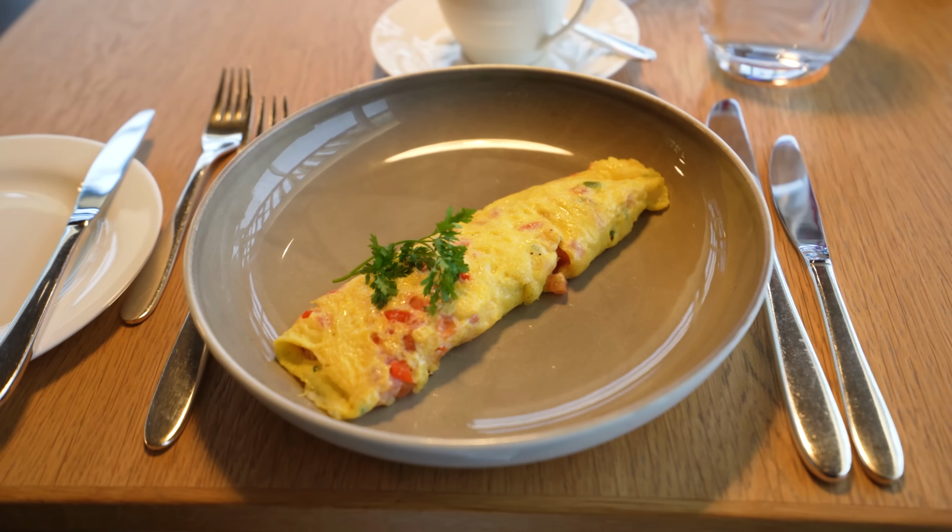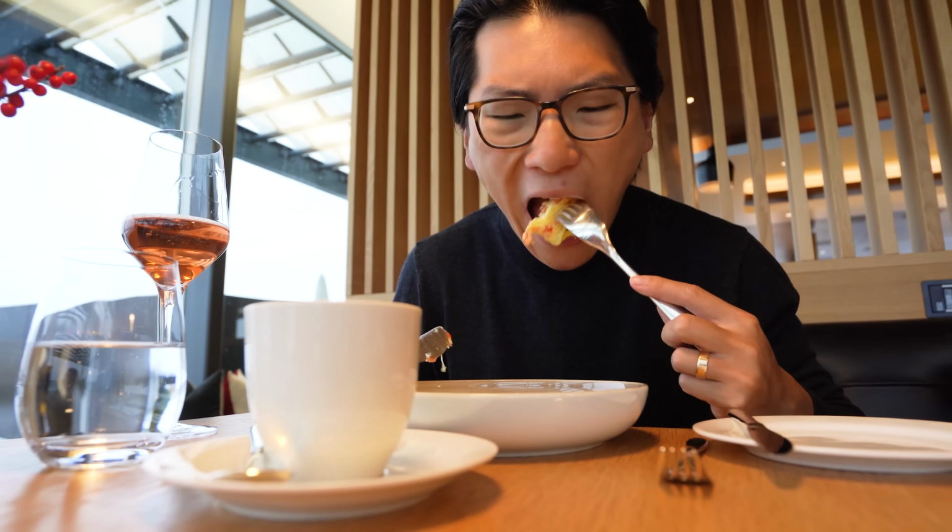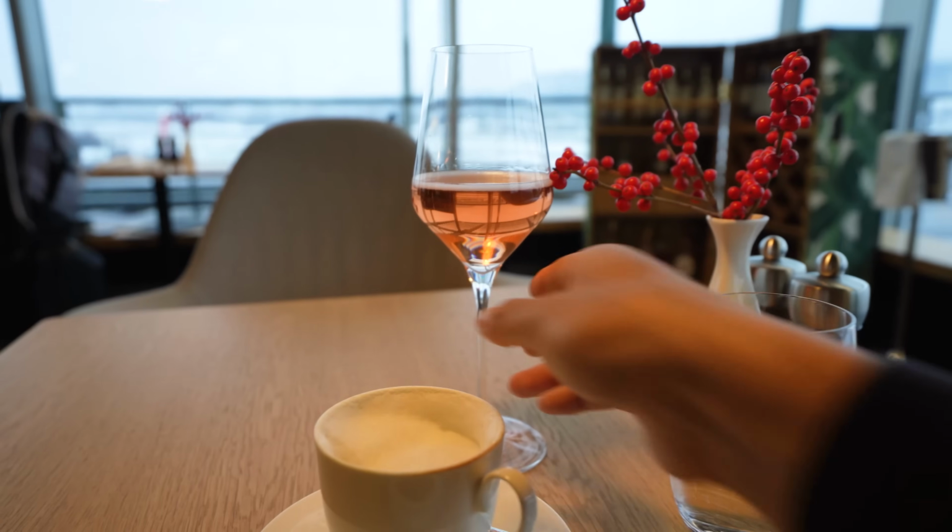For breakfast, I ordered off the a la carte menu and I went with an omelette. This paired nicely with some bubbly rosé, and overall it was a delicious breakfast experience. Now let's move on to by far the highlight of this lounge.